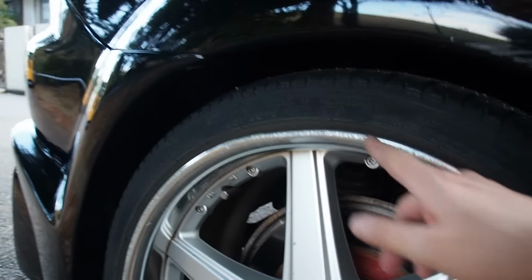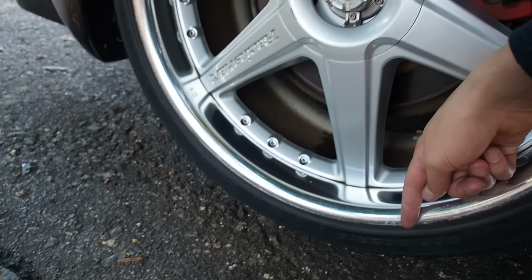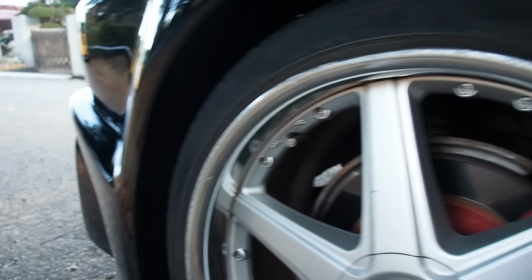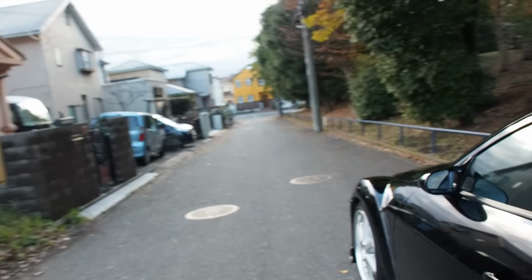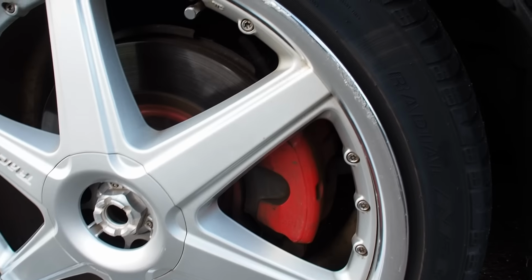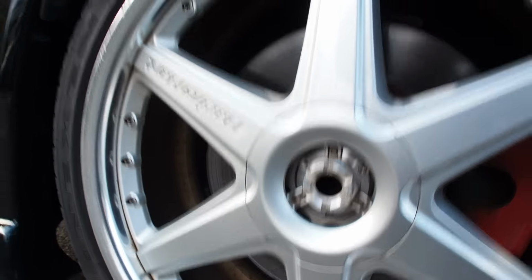Okay, and then one of the wheels has scrapes on it, which is important to know when you have 19s. From here down to about here. It's a light scrape. Okay, and brake calipers have been painted red. The best color for brake calipers when you're just painting them. I don't think that Mazda did that. I think that it was somebody else. Okay, it looks like a center cap piece is missing. Otherwise, that's just what these wheels look like.